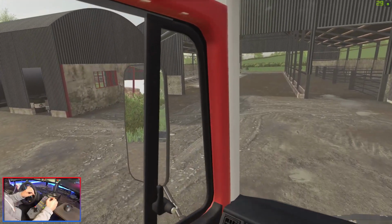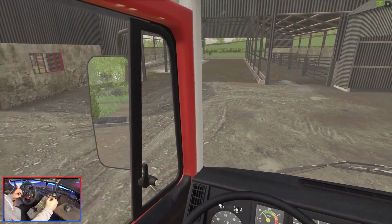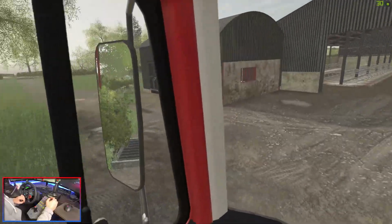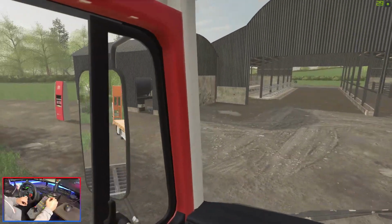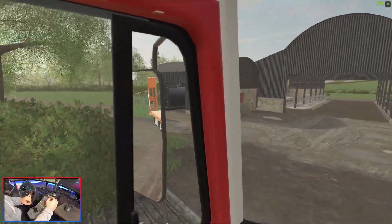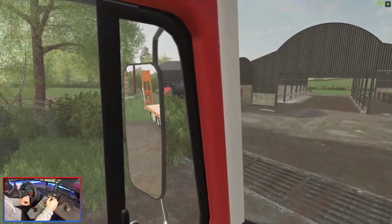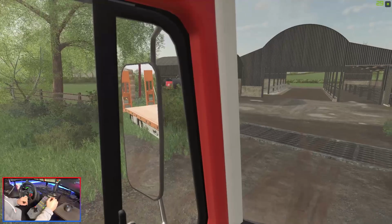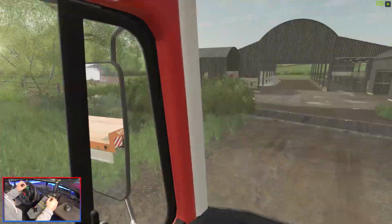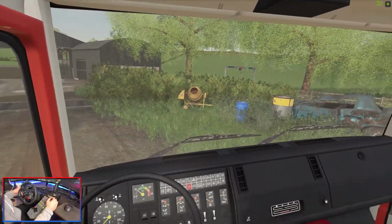Luckily his cows are all outdoors at the moment. Okay, let's see if we can get around this corner, shall we? Using the mirrors. Yeah, that mirror's pretty much useless over there, isn't it? Okay, if I go any further, I think we're going to jackknife. So let's go ahead and see if we can straighten up a little bit. We haven't got much room to straighten up.